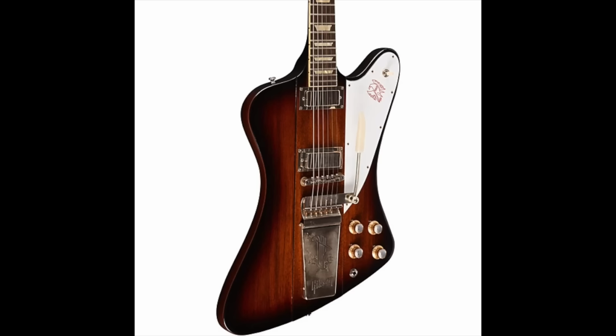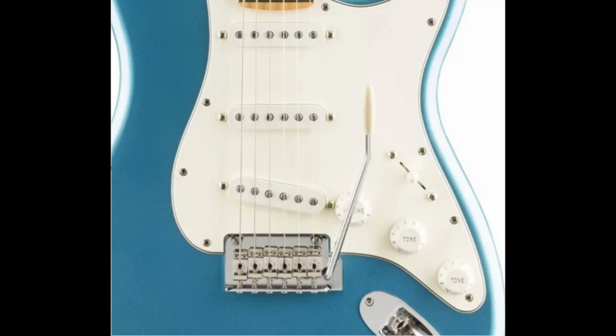Let's talk tremolo bridges, and I have my favorite and least favorite. Actually, that's not fair. My least favorite is the Firebird bridge, the Maestro Vibrola, as they call it. I hate that, though I love the guitar. Let's talk about tremolos. Well, the original tremolo guitar was this Fender Strat. And what you have on the PRS, this bridge that you see over here, is ultimately a variation, or not a variation, but an upgrade, evolution of that bridge.